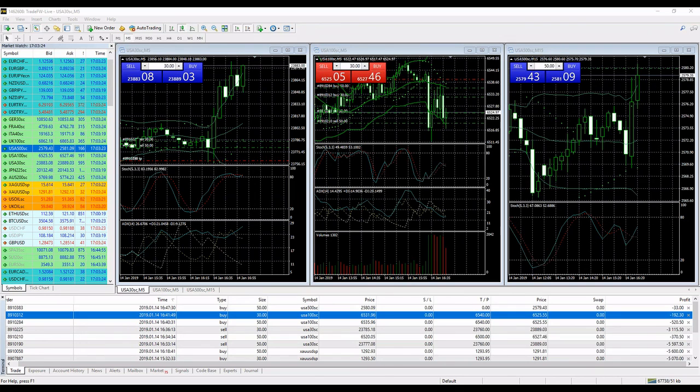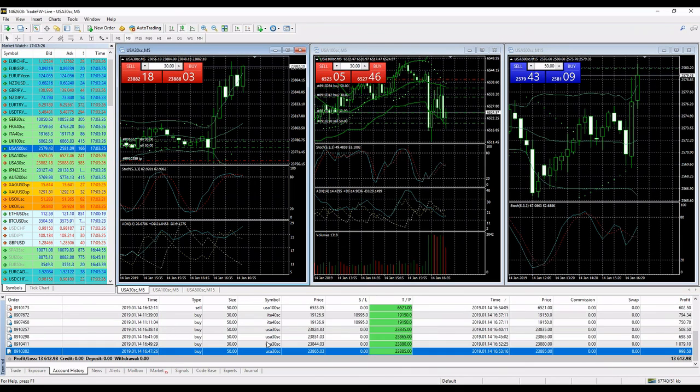So for today, guys, we made until now 13,612 euros. We still have some positions open. We are looking forward to development, and then we will be much higher.